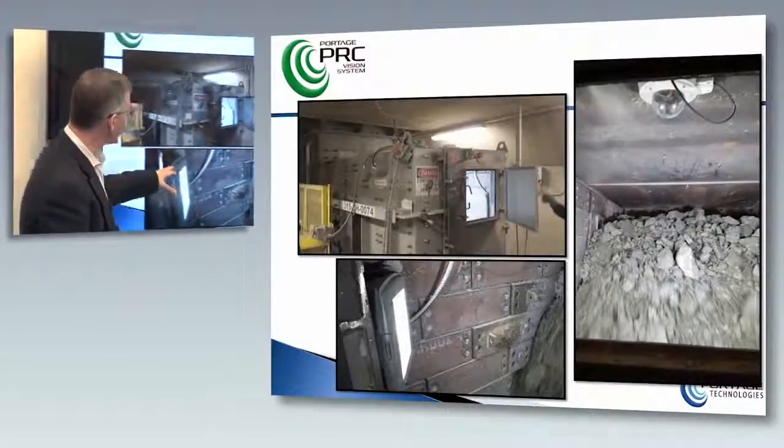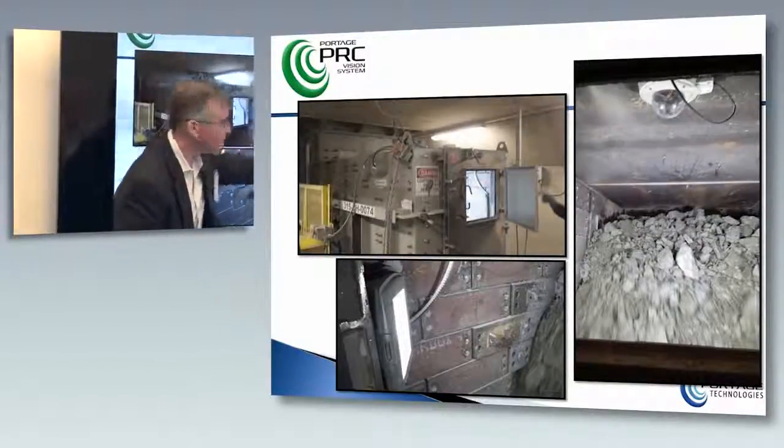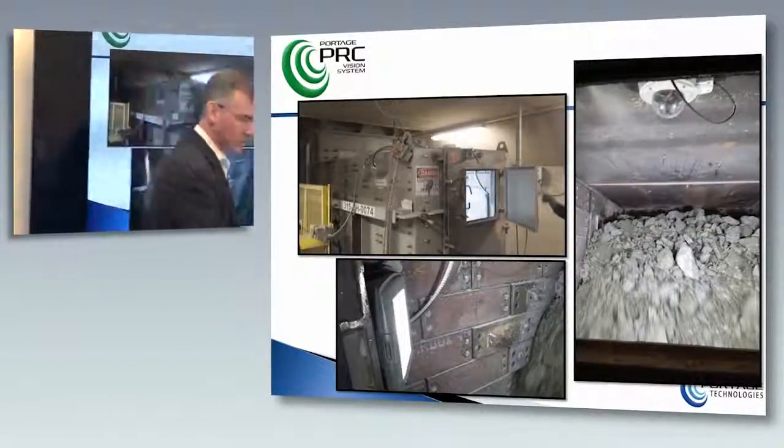And here you can see it installed in a feeder box. So this is the ore, but we saw it live. So normally this is where I go to those live images.